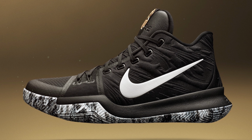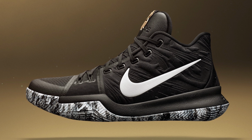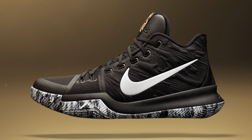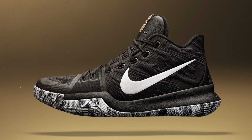The only thing really holding these back is the lack of cushioning, because everything else is there, and the rest of the shoes on this list do everything the 3s do, but the cushioning is just better. So in the grand scheme of things, the Kyrie 3 is the 4th best Kyrie of all time, but let me know where you have these ranked in the comment section below.